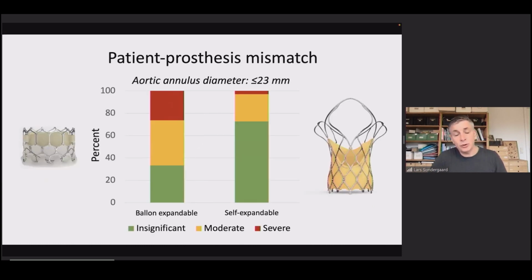I'm just going to show here some recent data on patient-prosthesis mismatch, particularly for patients at risk. Patients who have a small aortic annulus, defined as 23 millimeters or less. If you use a balloon-expandable technology such as the Sapien valve or MyVal, you can see in these patients 25% will come out with severe PPM. If you use a self-expanding technology, it's only 3%. So it certainly makes a difference what kind of valve you choose in patients with small aortic annuli, which are not uncommon in India.